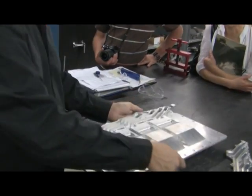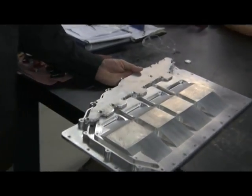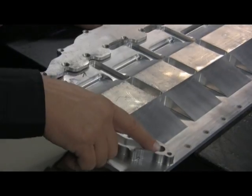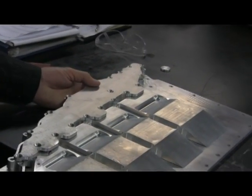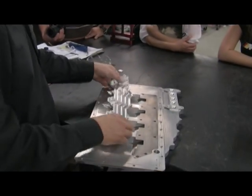And then we CNC passages to the scavenge stage of the pump, a little O-ring on here, and that's how we seal the whole thing. We have a separate scavenge stage for the cylinder heads. So we run this up to the cylinder heads. It pulls oil out of the cylinder head so it doesn't puddle up when you go around corners at 2 or 3 Gs.